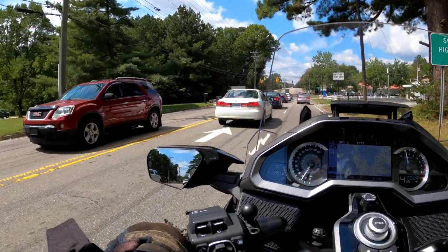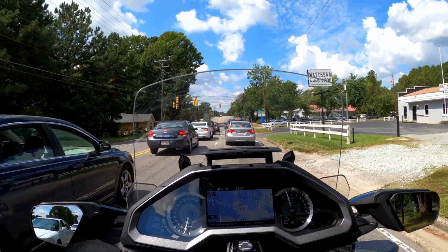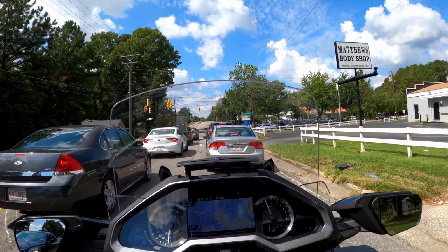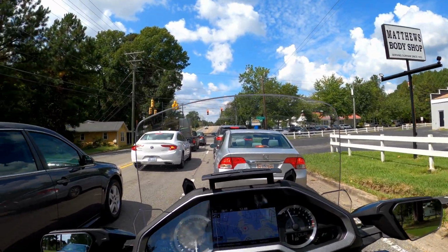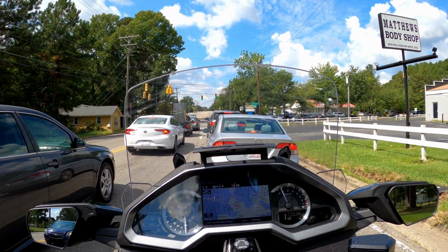Sunday, I think the 19th, September 19th, at about noon. Out today on the 2019 Goldwing, because that's all I have left right now.